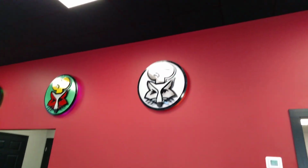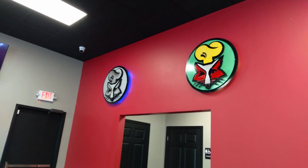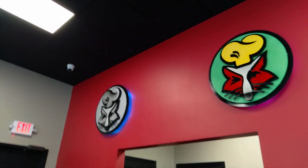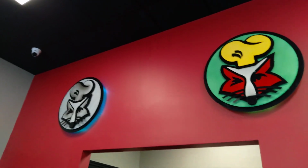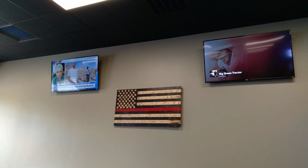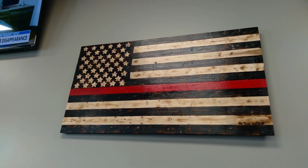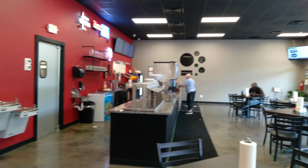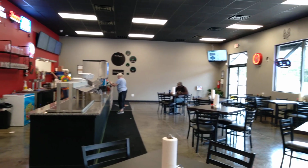Those are really cool lights up there. Take a look at those awesome signs up there. They change colors. They are very unique. And you can watch the ball games. This is a beautiful place to come and eat pizza. I absolutely love it.